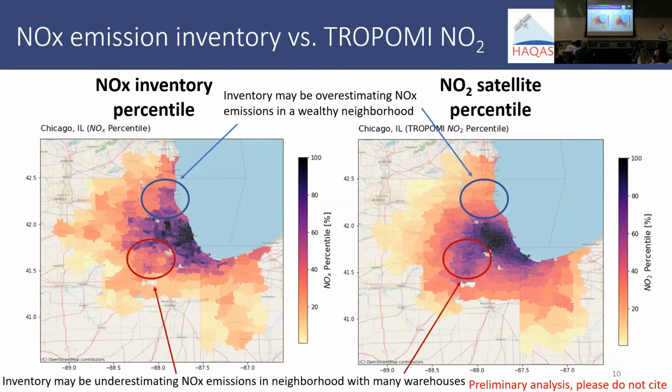And then on the southwest side, where there are actually a lot of warehouses, this is prompting our rapid response project, which we'll discuss later. We can see that the emissions inventory is moderate, in the 50th percentile or so, but we're seeing 60th, 70th percentile in the satellite data. So that's suggesting that warehousing is perhaps not allocated appropriately in the NOx emissions inventory. And so that's going to be future work for our team and the rapid response team.